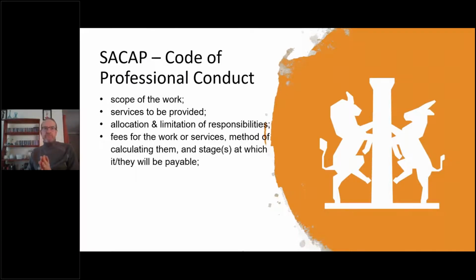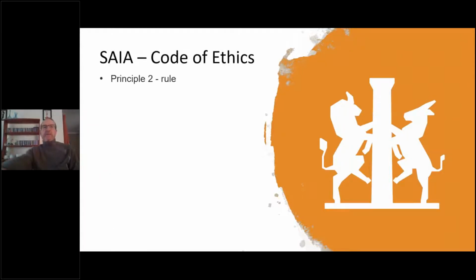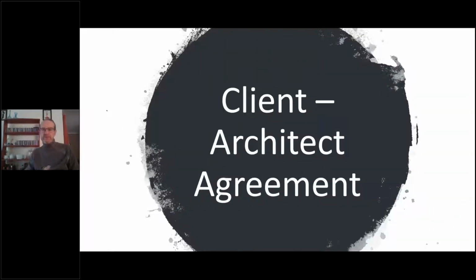Other than that, the reasons for using consensus agreements are, as we all know, the various items of the SACAP Code of Professional Conduct that list what we actually need to provide in the agreement. SAIA is a little bit more concise in that under Principle 2 of the rules, we must not undertake professional work unless there has been an agreement in writing to the terms and scope of the appointment, which is really a summary of what the SACAP code says.